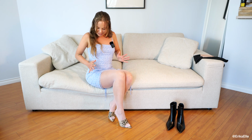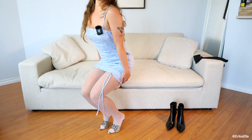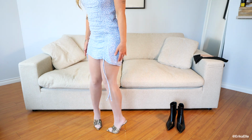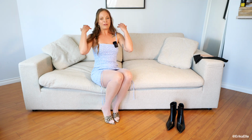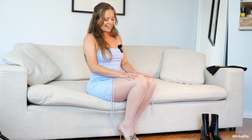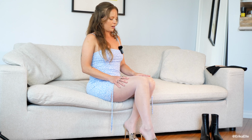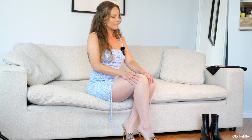And then this is just a little baby blue floral dress. It's kind of giving Baby Spice vibes, which was a really big influence in my life anyway. So yeah, I feel like this would be a really nice daytime look with these pantyhose. I love them. They're really comfortable. And yeah, so this is look one, daytime.